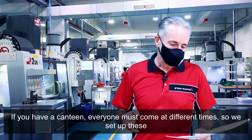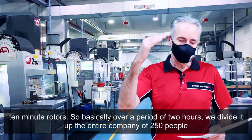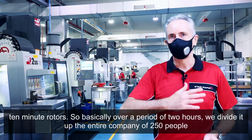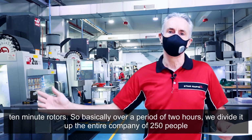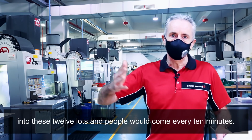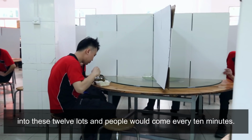If you have a canteen, everyone must come at different times. So we set up these 10-minute rotas. So basically over a period of 2 hours, we divided up the entire company of 250 people into these 12 lots, and people would come every 10 minutes.